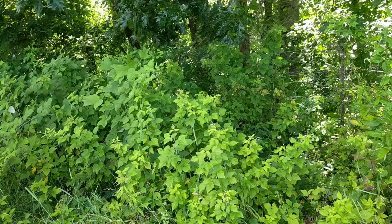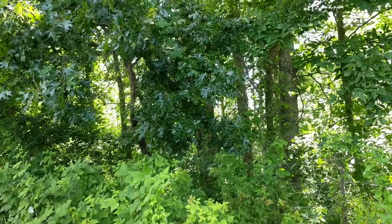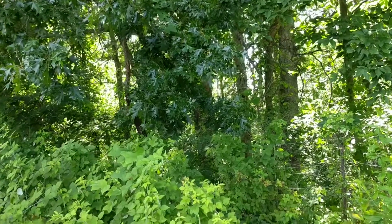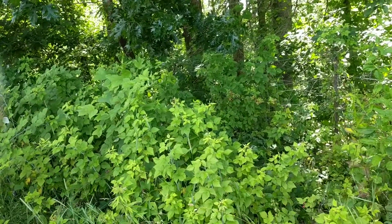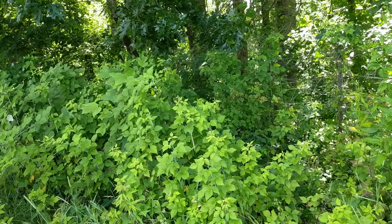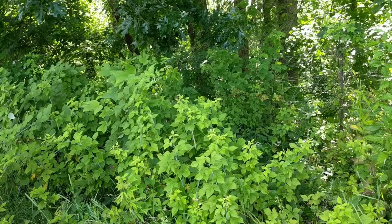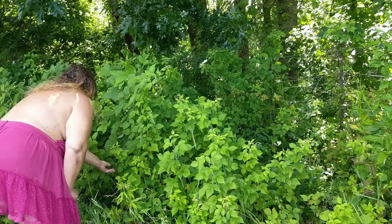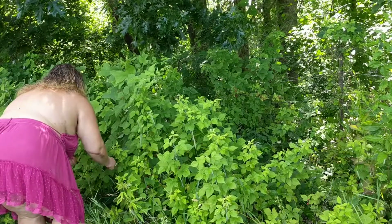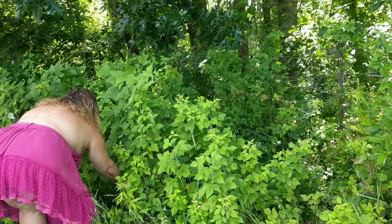If we can look up just a little bit, you will see there's a nice tall oak tree above this patch of berries, like with the wild carrots and the ironweed and the stinging nettles. Berries often grow in the shade of an oak tree. It gives them sun, but yet it protects them from the intense rays. I'm going to pick a couple off of here just to show you.